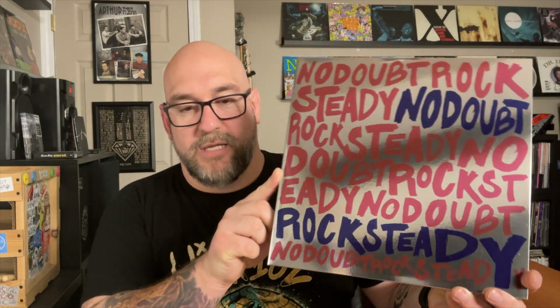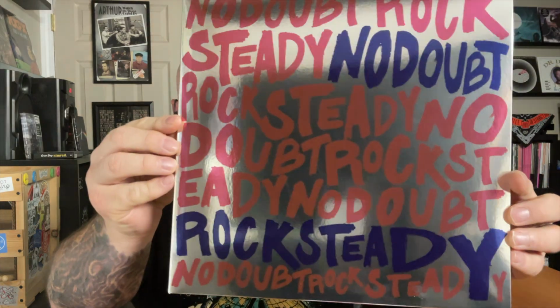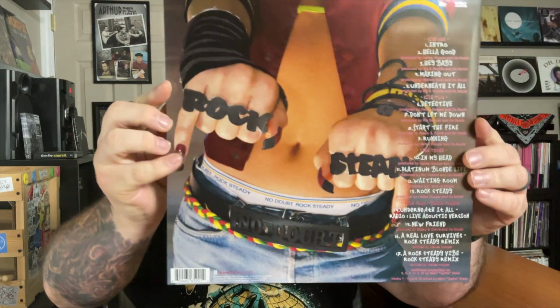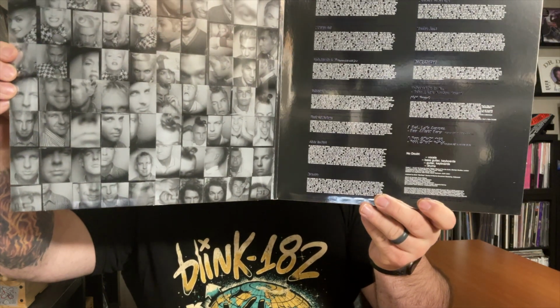The front cover of this is all mirrored. It's got a mirrored finish to it, and so does the back where it says Rocksteady. It's got kind of a mirror finish to that, which looks cool. I'll show you the front cover there, and that's the back. And then this is a gatefold. Some cool pictures in there, and all the liner notes have the same kind of chrome finish.